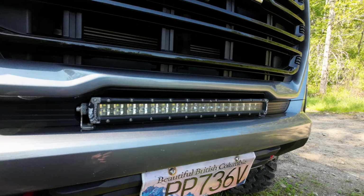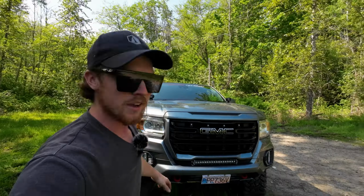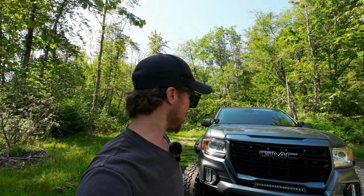It's really simple. While we're around here, I also have a front camera that I added after because the hoods on these trucks are really big. And if you're coming up over a hill, it's really hard to see what's on the other side. So I did that so I could see.